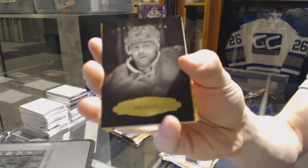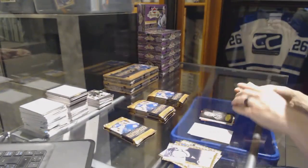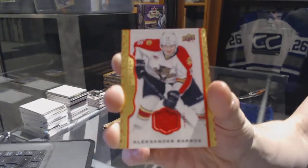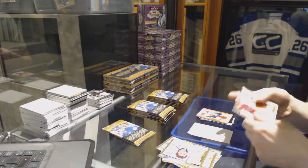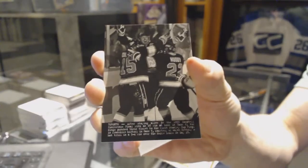We've got a black and white portrait for the Toronto Maple Leafs, Phil Kessel. And a red frame jersey numbered to 85 for the Florida Panthers, Alexander Barkov. We've got a wire photo for the LA Kings, Wayne Gretzky.